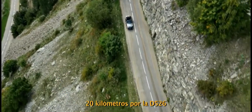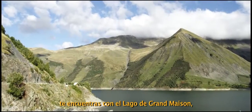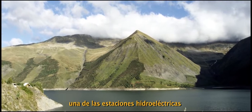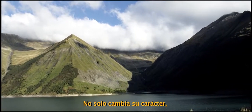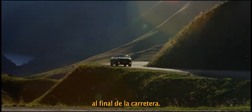After around 20 kilometres on the D526, heading northeast, you come across the Lac de Grande Maison, which happens to be one of France's biggest hydroelectric power stations. And at that point the road changes yet again, not just in character but in name as well, because it becomes the D926 at the end of the lake.